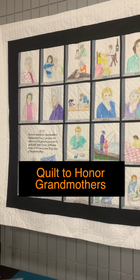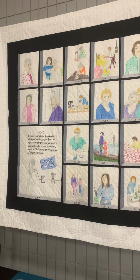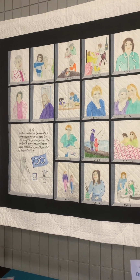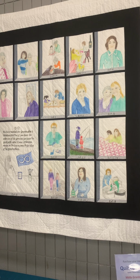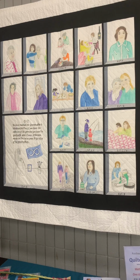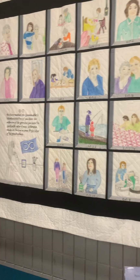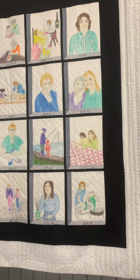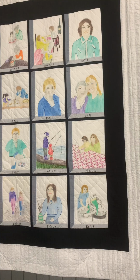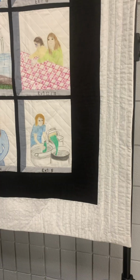But over here, I've got the honoring our grandmother's quilt that I made specifically for this event. And as you can see, I've got all the grandmothers in window panes. And these are my actual grandmothers, my mom, and my aunts. So underneath each window frame, you'll see an extension number. And the extension is the date they're born, right? And I've got images on here of things we did with our grandmothers, like they taught us how to make preserves, how to be grateful for your food, bake cookies together, we fished together, we went for walks. You cannot make a grandmother quilt if you're in my age group without the old wringer washer. You've got to have that on there, right?